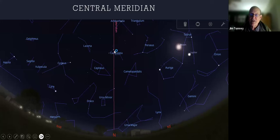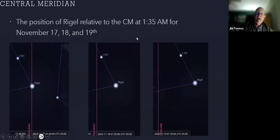And any object that crosses the meridian, such as this star here, that means that it's at its highest point in the sky. So that's your best opportunity to take a look at that particular object. So again, talking about celestial motions here, let's look at Rigel, which is a bright star in Orion, and it will reach the central meridian on November the 17th at 1:35 in the morning. Okay, it will cross that point. It will be at its highest point in our sky.